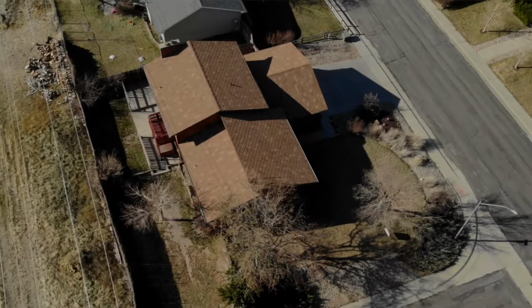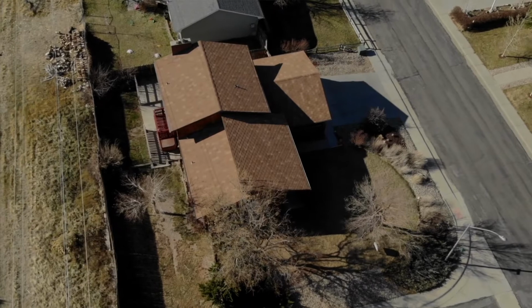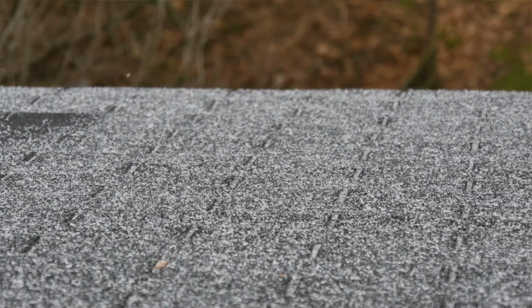Number 1, do you have a T-lock roof? These roof shingles are no longer made, so replacement shingles can't be found. 95% of the time, the buyer will want the seller to replace the T-lock roof because the roof is not insurable by many insurance companies, and the few that do insure the roofs do so at a very reduced value. So this is really important.